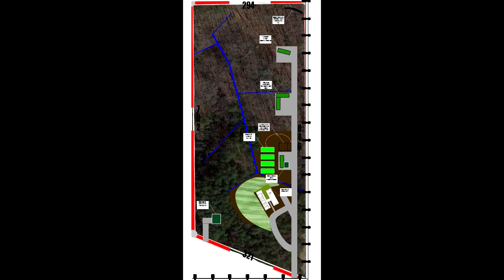What you're looking at right now is the overall dimensions of our lot and a rough estimate of where things are going to be placed. If you look at the front left, you'll see that small little box there. That small little box is the highest point of our property. Everything runs downhill from that spot.